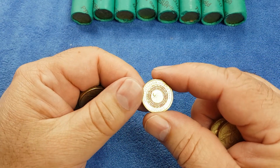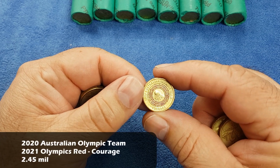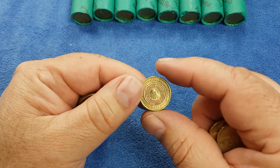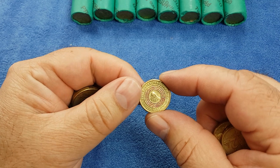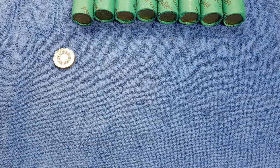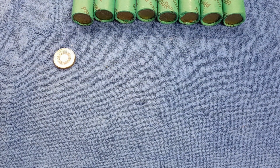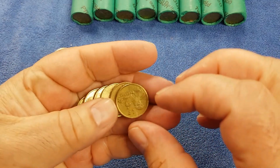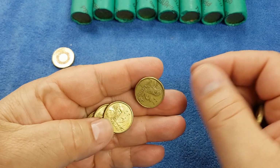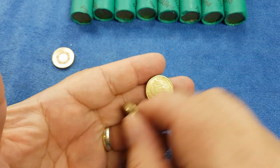And here we have our first coin. It's a 2020 Australian Olympic team. It's the red ring of courage with the Mount Fuji and the sun or moon rising behind it or setting behind it. The only coin from the 2020 series that has any indication of where the Olympics were held, and that pretty much goes for the 2016 Rio Olympics as well. The coins don't say where the Olympics were held. You need to have some knowledge of that, but that coin particularly has the location writ upon it in pictures.